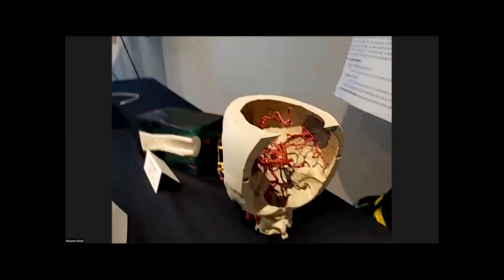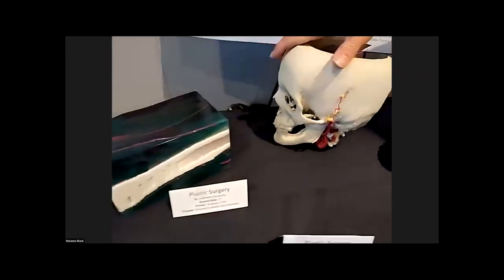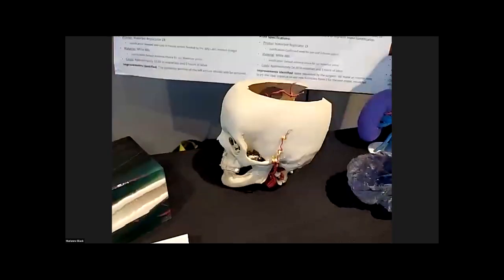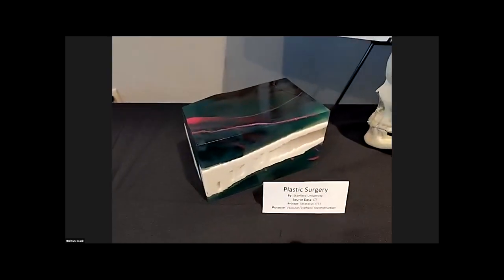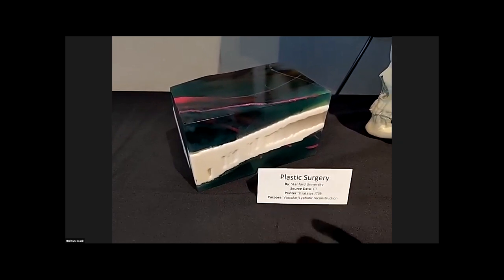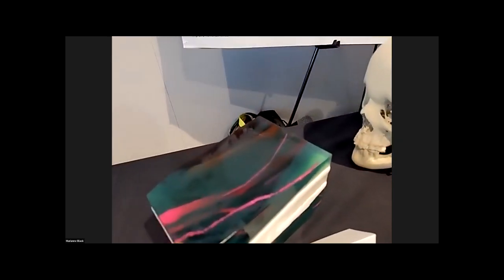Just vessels in the head along with the cranium. This one was for plastic surgery. I think these, from what I can remember, this one's particularly old. It's for vascular reconstruction. She wanted all of the tissues in that area of the leg visualized for her.